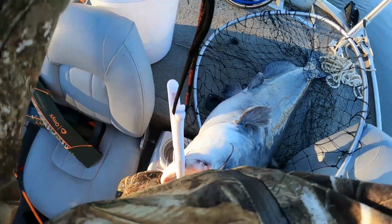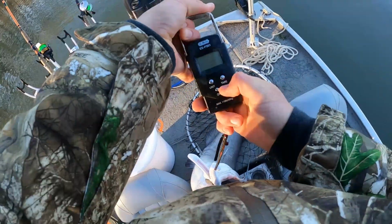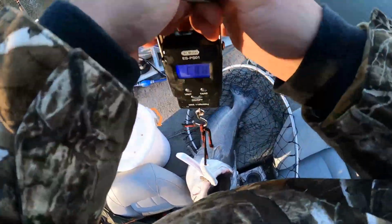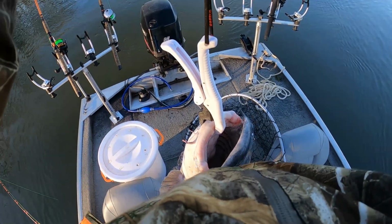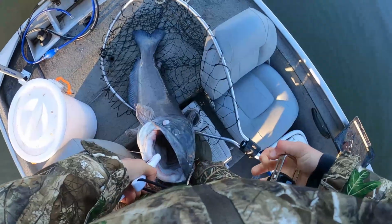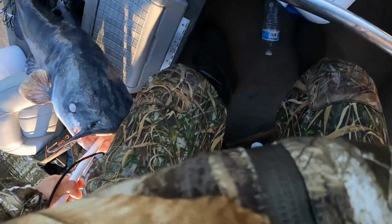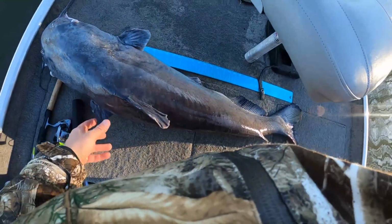Let's give him a weight. See what he's weighing in at. Let me turn it on first. All right. Oh man. No, he's about 40. This is not as big as the other one. It's not as fat, but it's a long fish. Let's get a length on him. Pushing 40, 44. It's a big fish, man.